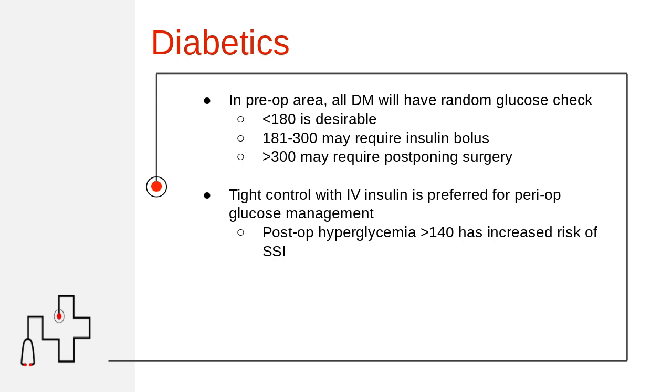Once diabetics get to the hospital, they're in the preoperative area. Every single one of them gets a random glucose check, mainly because their blood sugar can have effects on anesthesia and also on complications during and postoperatively. So the goal is less than 180. That's what we prefer. If they're anywhere between the 180 to 300 range, depending on the urgency of the surgery, they might just give them a bolus of insulin to bring them down to less than 180. But greater than 300 is most likely going to require postponing surgery if it's truly elective.